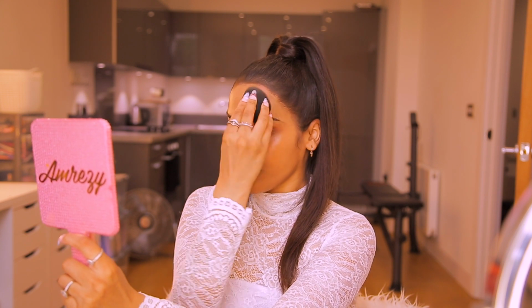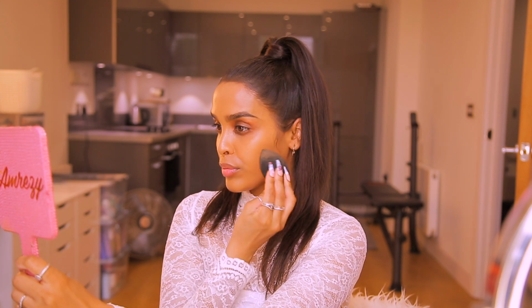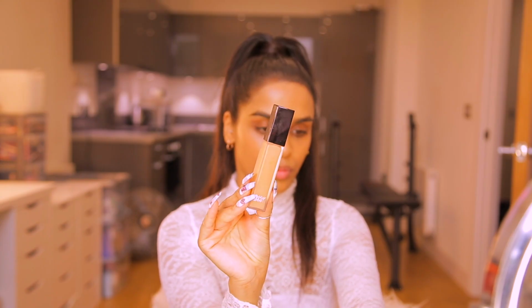Now I am working on my color grading. I'm working on that on my camera, so I apologize if this is a bit too warm. I'm still working on it. But I'm going to just blend this all over the face, and that is the foundation done. I really love the finish of that.